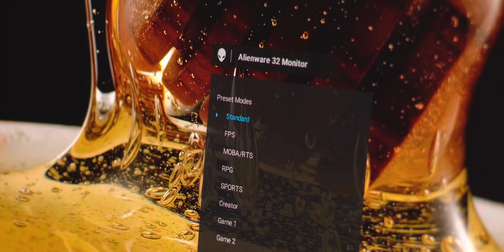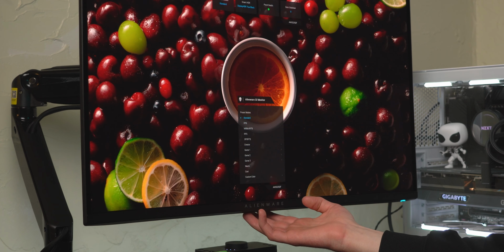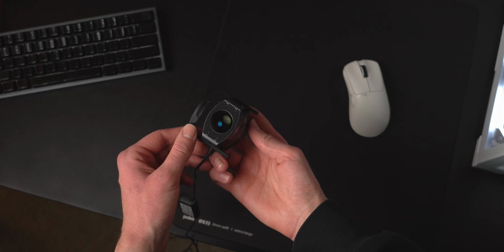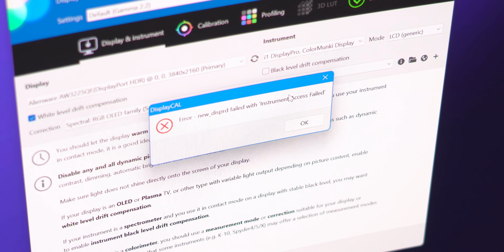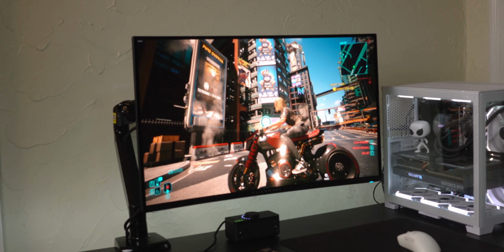Right out of the box with the default color profile, it looks incredibly accurate. I think that for most of you, if you're not doing any intense color work, will never have to touch this at all. I did buy a colorimeter from Calibrite to tweak the colors further, but I've had some issues trying to set it up with DisplayCal, so if any of you guys know what's going on here, just drop a comment.